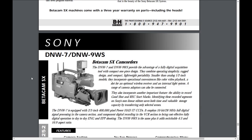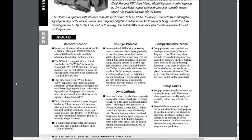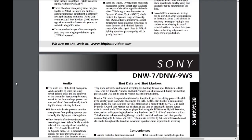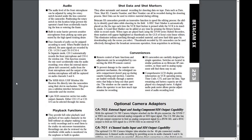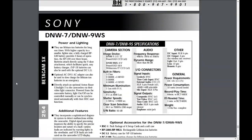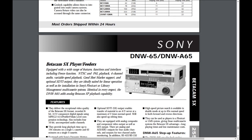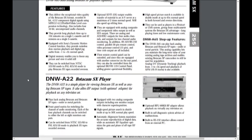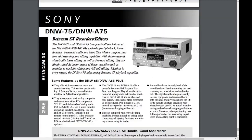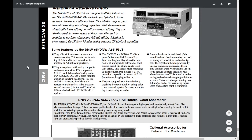Here's some Betacam SX camcorders. I don't know when this document would be from. Probably early 2000s if I had to guess. There's a Betacam SX Studio VCR. There's the big boy. Probably somewhere around $50,000 to buy one of those when they were new.